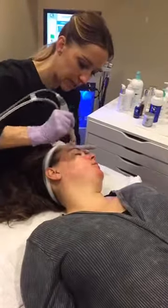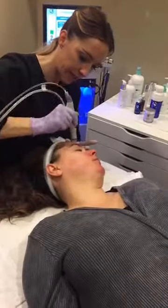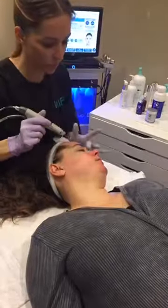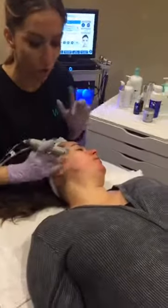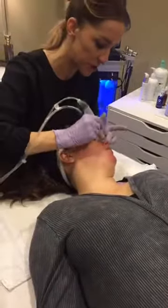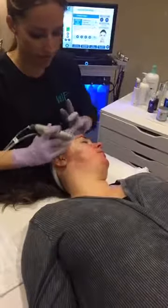So this is completely safe. It's not going to cause any damage or any discoloration whatsoever. Even with the chemical peel, there's no risk of burning your skin, and the extractions are very effective, yet a lot kinder and gentler to the skin. So it's actually a really great treatment for somebody with darker skin.